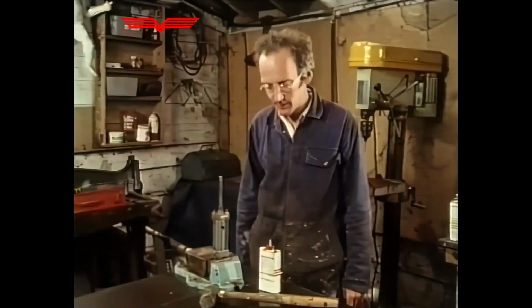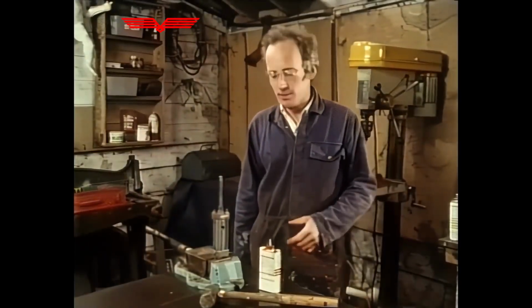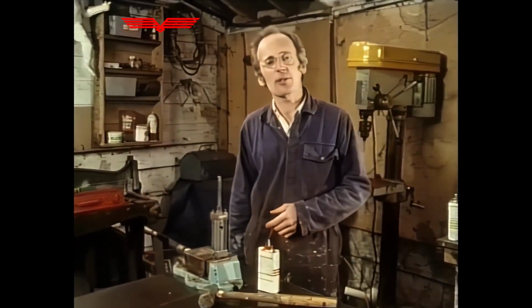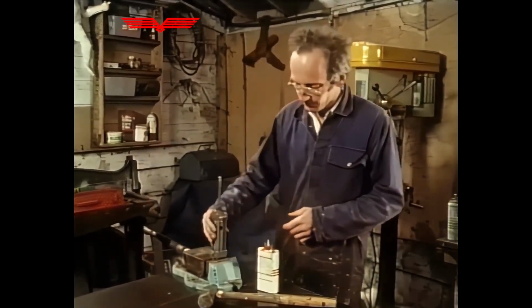The other option, used in diesel engines, is to refine the fuel less and to compress it more. The more the fuel is squashed up in the cylinder, the hotter it gets. It can get so hot that it ignites spontaneously without any spark.